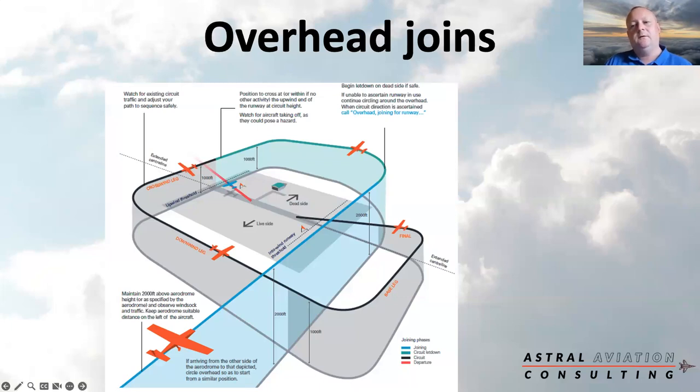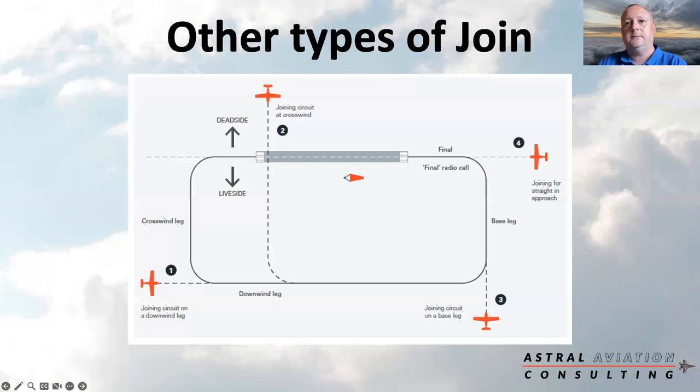The overhead join is all about trying to orientate yourself with other traffic, fit in with it, and get you to descend and fit in safely and in sequence with it. So that's what it's all about. It's a really good, easy diagram. It's in the Skyway Code, and the link will be in the chat box, so you can have a look at that as well. Now, let's quickly talk about some other types of join. Another diagram from the Skyway Code as well, and it's a nice, simple diagram.